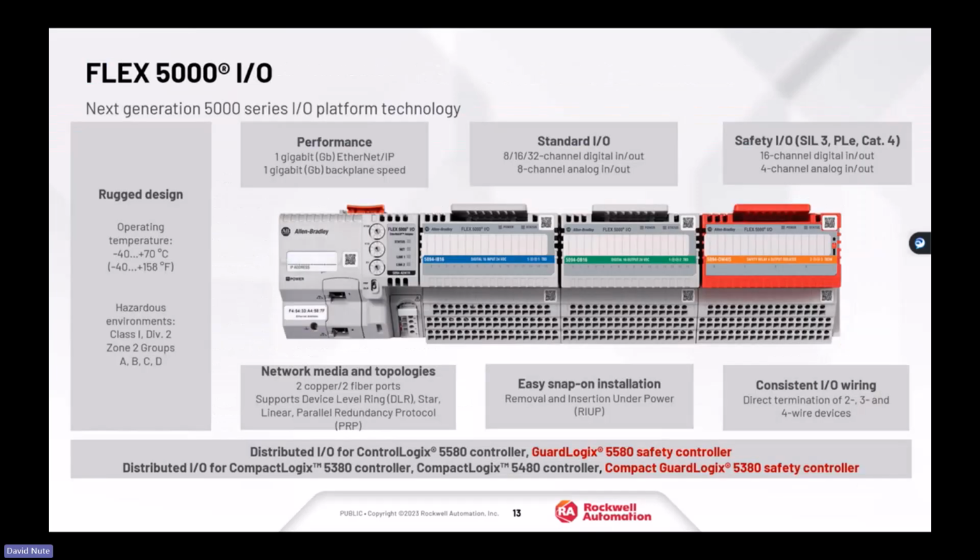And again, the Flex 5000 is really becoming probably our most popular non-ControlLogix I/O for process. It's got great design ratings, temperature and hazardous environment ratings. It's got the full gigabit network. It also has the ability to do both DLR ring and PRP directly out of the network module, and it does safety. That will become important at the end of the discussion when we talk about some new things that we have going on with safety. So it really does quite a bit in one platform, and it's the same form factor as the old Flex.